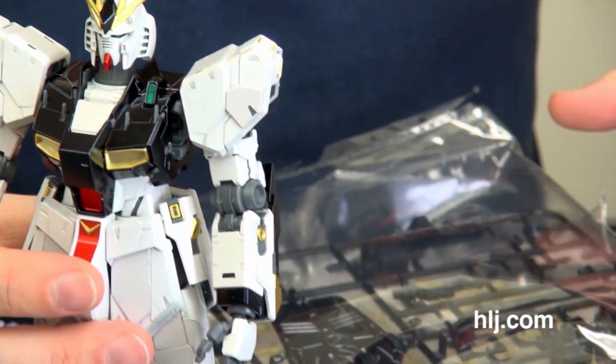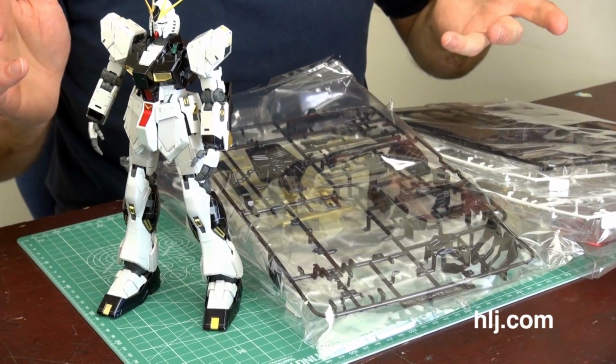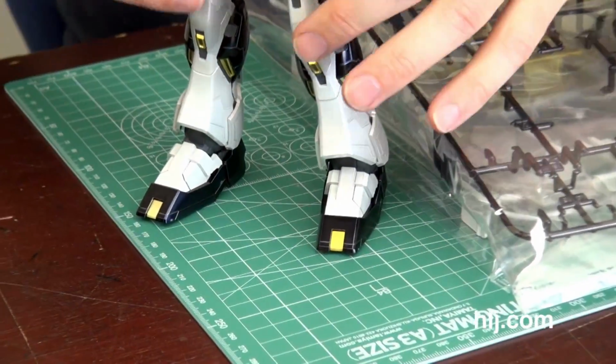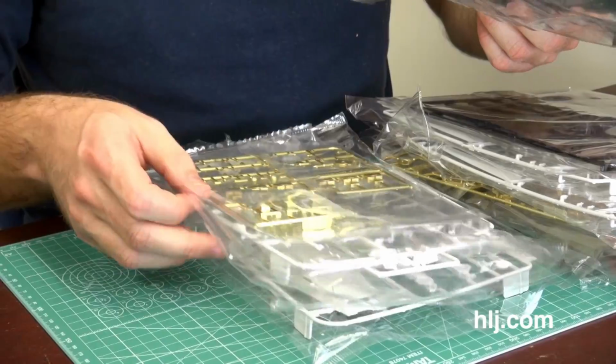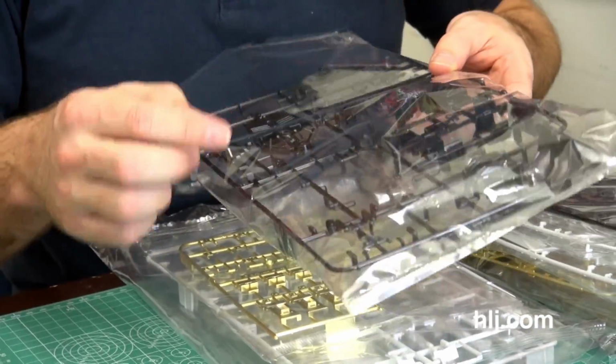I've got all these runners in bags still, and the reason I did that is because I want to talk about maintenance, I guess you could say, or just preserving that finish while you're building. So I'm going to move this guy off here, and I'll talk about this. Every runner I have kept in its own little bag to preserve the finish, and that's because this extra finish comes off very, very easily.